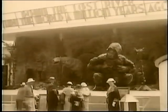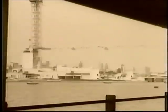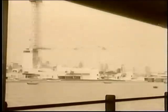Along the midway, we come to the Lost River. Here, huge prehistoric monsters seem to live and breathe. How would you like to meet this fellow on his way to lunch? And now for a real thrill. A trip on the Skyride.